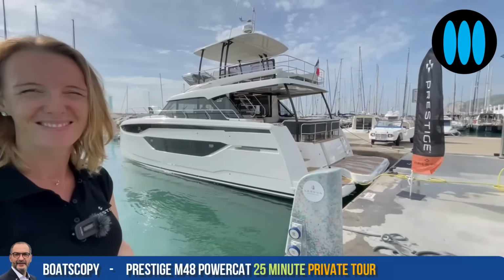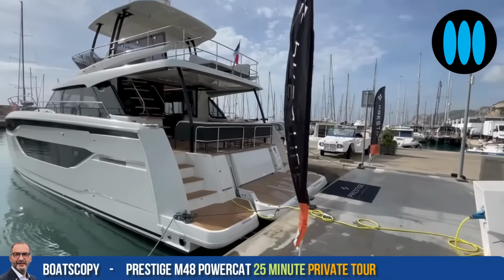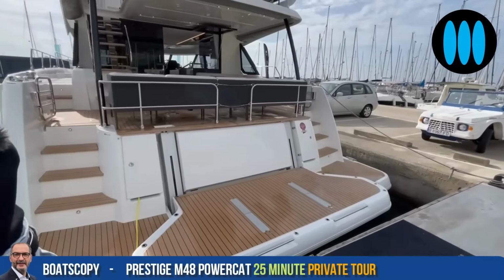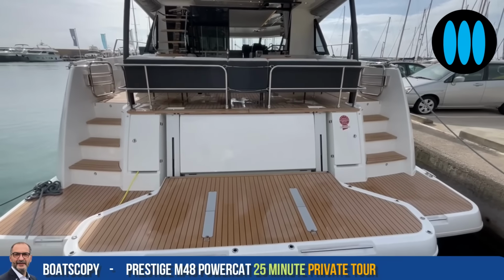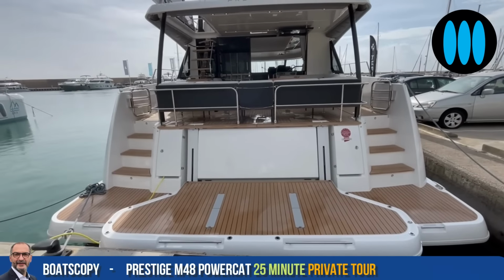So we will go aboard. Dear friends, follow us. There will be place enough on board. First of all, what is surprising is the beam of the boat. Well, we are on a catamaran, so we have a wide boat. It's a 6 meter beam. Wow.